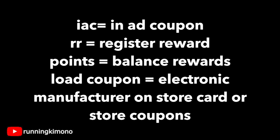Now we have the IAC, which stands for an in-ad coupon. This can be found in your weekly flyer over at Walgreens. Often they have some for food or the Walgreens baggies, that sort of stuff, but that's what an IAC means.